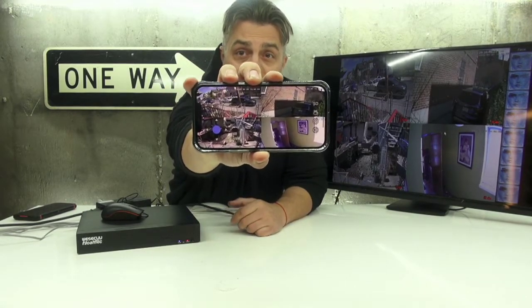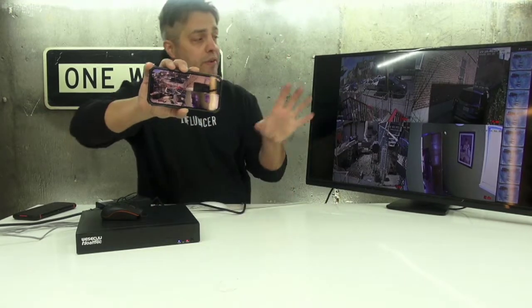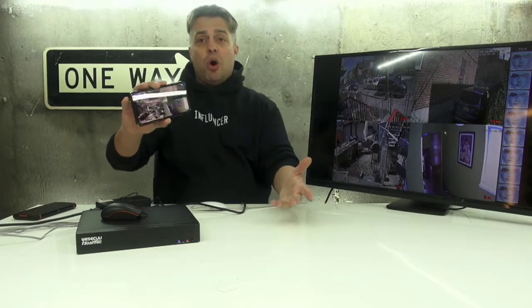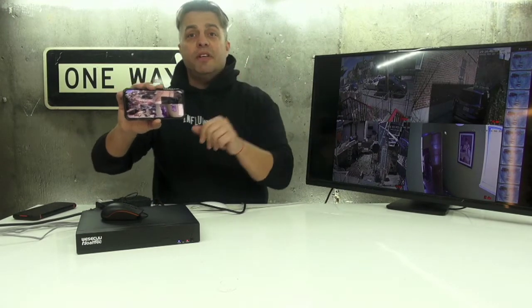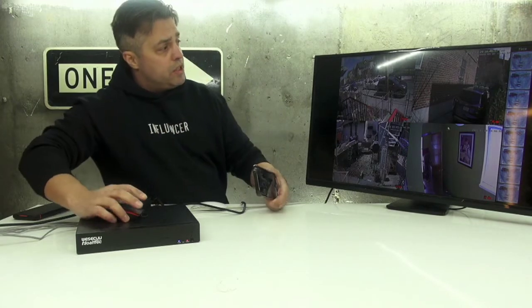It has an application that you can easily monitor on your phone. Whatever is on the screen right here is going to be showing up right here. And you have the sound mode. You can easily even talk through your phone through those cameras even if you're not home. And super easy to monitor also.